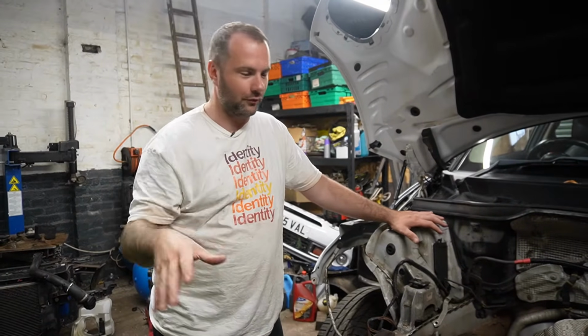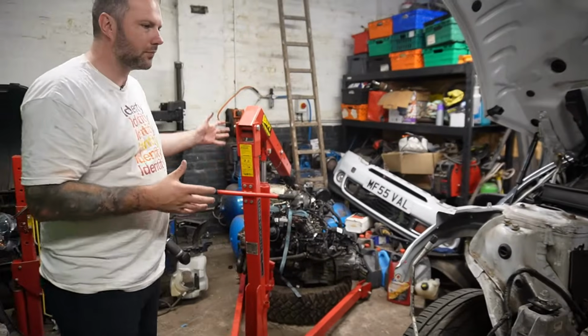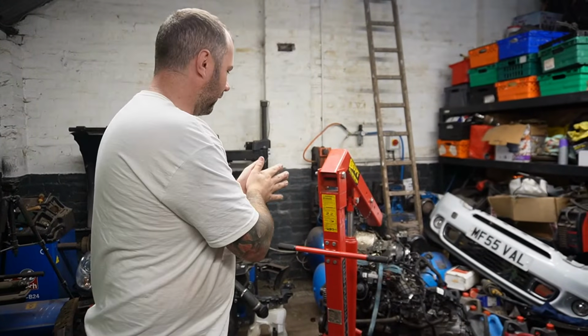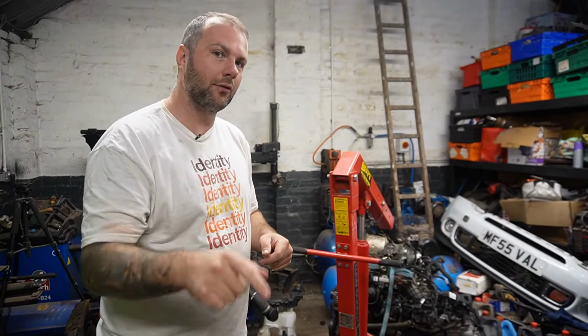All we know is the chain is snapped and it's bent the valve and broke the rockers and the cam box that you guys have just seen. So the next thing is we need to strip this engine down and see what the damage is. I've ordered a whole host of parts, so I'm praying that there is no more further damage and we can rebuild this and fire it up before the end of the episode.